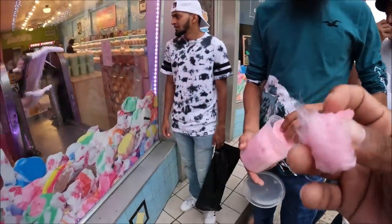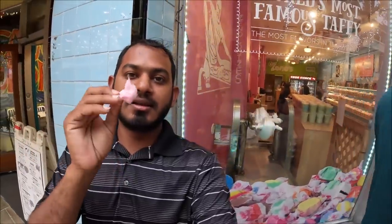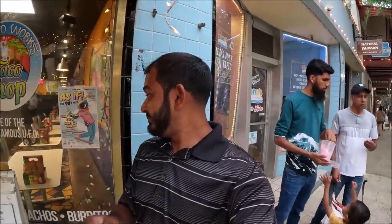So we get some cotton candy they make here also. It's so good. It's like cotton candy, man. It tastes good. All right, so that was pretty good. Yeah, the candy shop there. Gonna go check out some more stuff now.